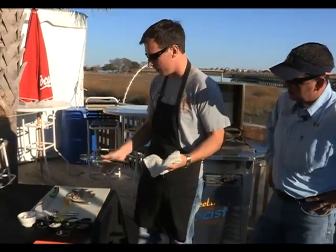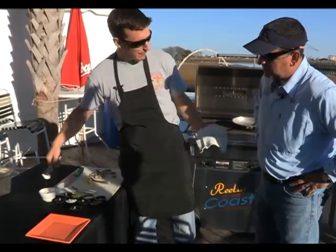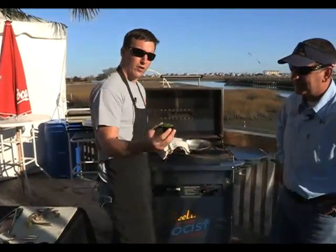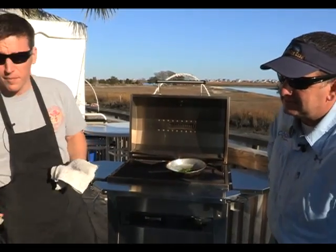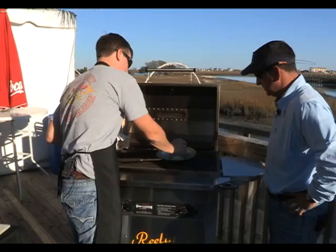Today, though, we're going to do a little bit of a variation on the clams called Clams Casino. We got a hot pan going, get some butter going. We're going to be doing a little bit of sauteing today. We got some green bell peppers here. It's nice and hot. Minced onions. You can use shallots, red onions, not real particular there.